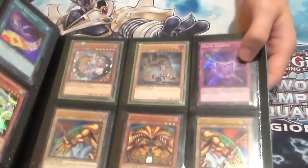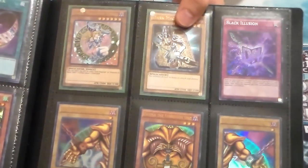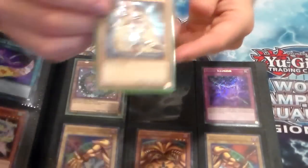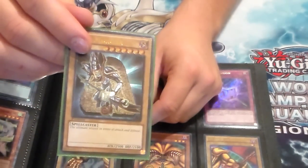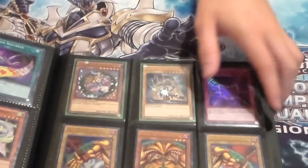Then we have Prediction Princesses stuff just on this page pretty much. Just stuff that got reprinted. But over here you have the Dark Magician, and then you have an ulti version of Dark Magician, which is really beautiful. Even though I don't play the card, it looks very beautiful. Try to get that right in the light. There you go. Looks really nice, I feel.